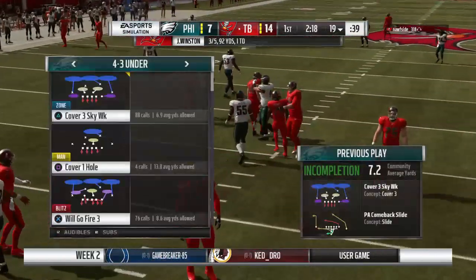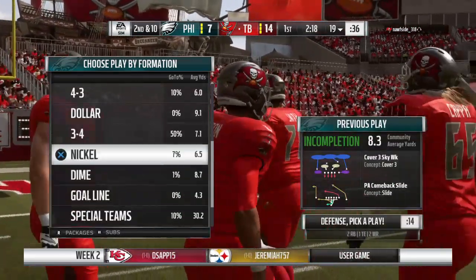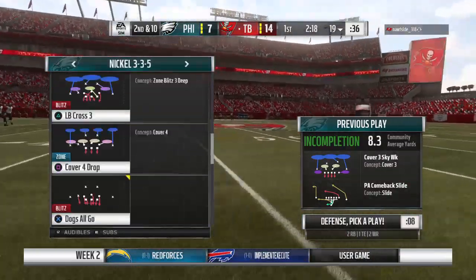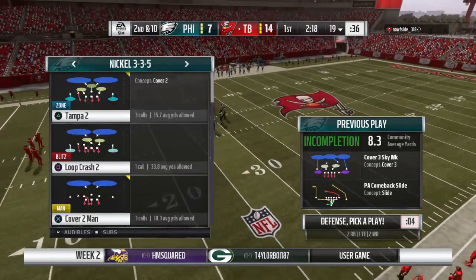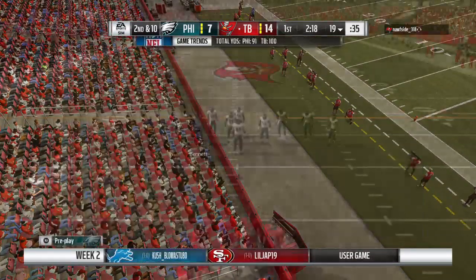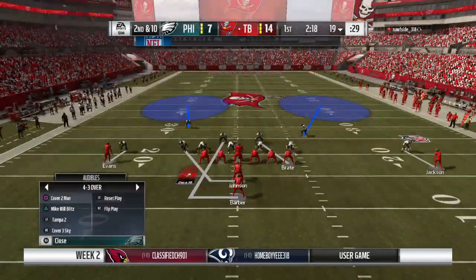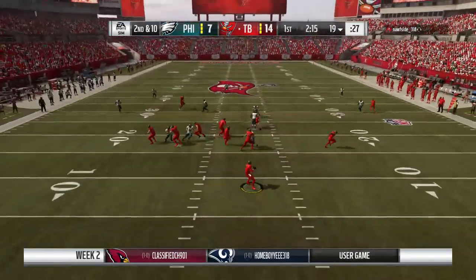Throwing to start the drive, but that one incomplete. And incomplete as he was knocked as he threw it, and it took the ball off course. So after the incompletion on first, now 2nd and 10. Let's convert. Now it's a bootleg with Winston.